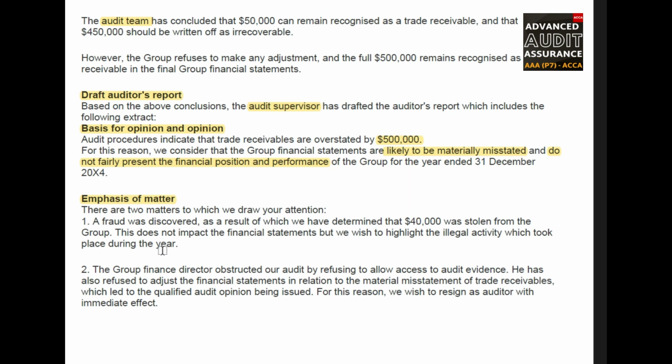Now let us come back to this paragraph, emphasis of matter. Now over here see it says we need to draw your attention to 2 matters. It is stating to the reader of the financial statements, to the reader of the audit report, that is any creditor, any shareholder, any party who is involved in reading the financial statements of the company, right? So the audit firm is reporting 2 matters which need to draw the attention of the user of the financial statements, right?